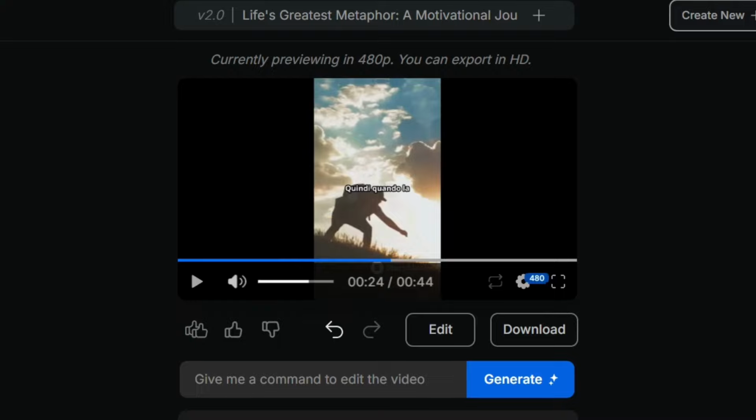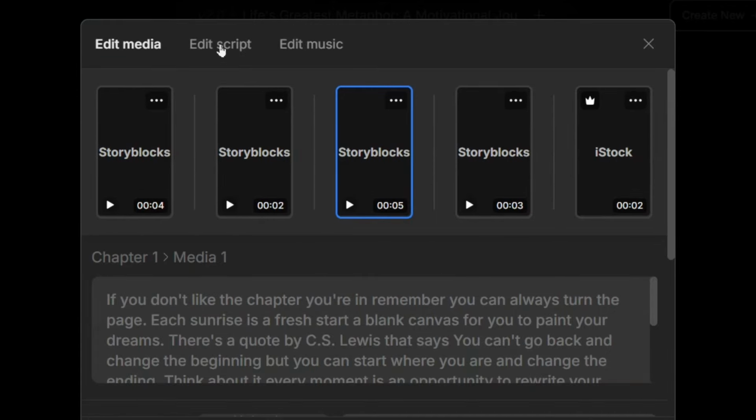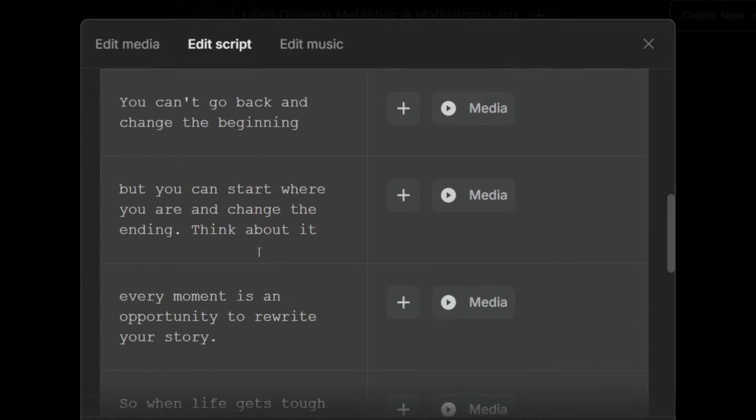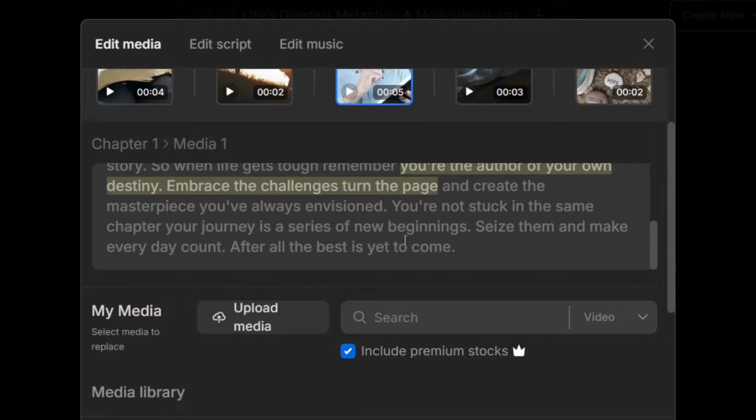I'm not Da Vinci, so I'm going to switch this back to English. Once you're happy with all that, we can come back in and edit anything out that you don't like yourself. So let's say that you want to change the script, just click Edit, and then Edit Script, and begin customizing it. Or you can also change the background footage by clicking here and choosing some better scenes behind it.